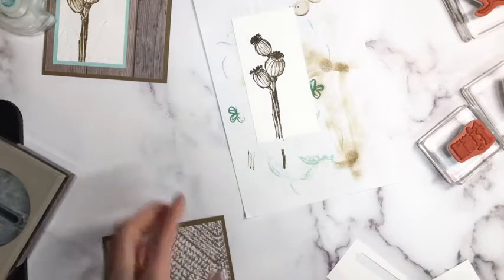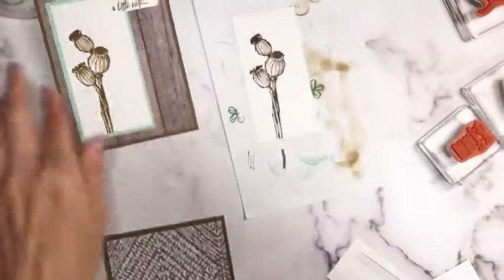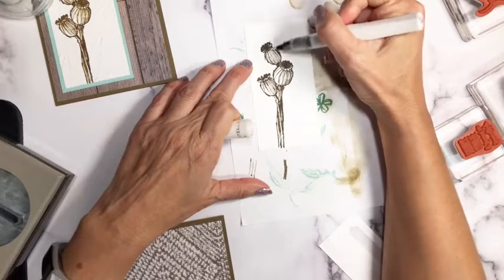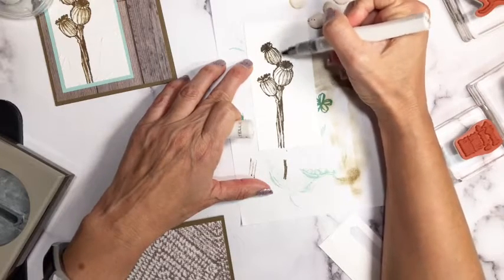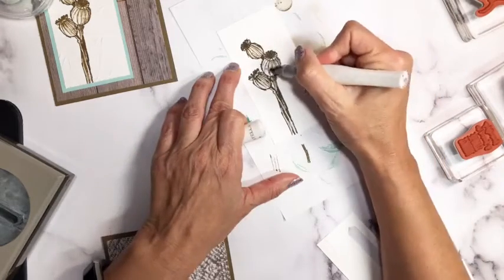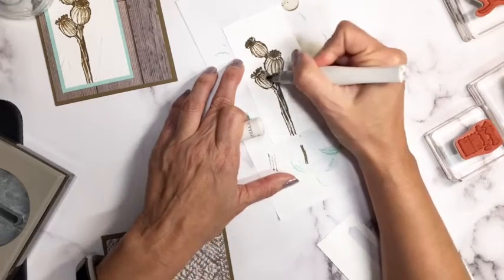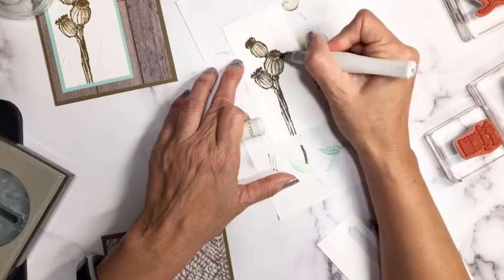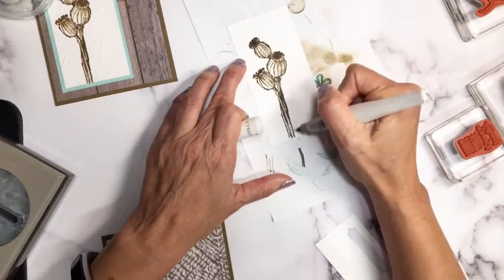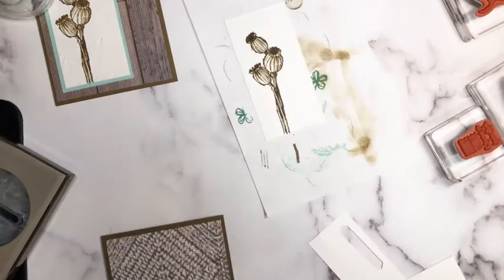What I did was, I don't know if you guys can see, there's a little shimmer to that. I took my Wink of Stella while it was still kind of wet, and you're going to drag some of the color around, but it gives you a little sparkle also. You don't want to drag it or make a big mess, but because it's still wet, you're dragging the color and getting a little bit of sparkle on the stamped image. And then we're just going to wipe that off.